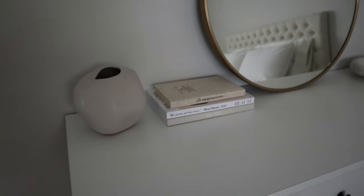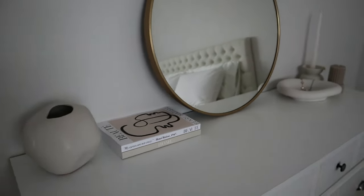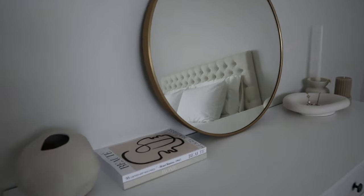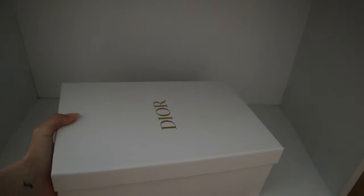I have 3 coffee table books here, and I could put one of them on the bookshelf and leave one out. Kind of like the look of a little bit of color there, the way that looks. I like that little pop of pink there, that subtle pinkier tone. I definitely want this Dior shoebox. I'm just going to go ahead and put that back.